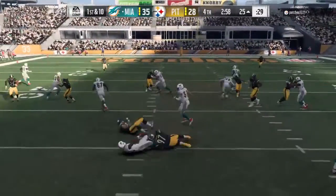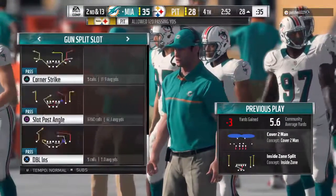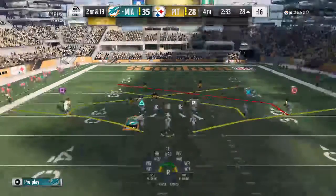They'll run it now out of the gun. And maybe a measure of revenge there. He's had his way in this one, but this time they get him behind the line. They'll wind up losing 3 yards here. And it'll bring up a 2nd and 13.